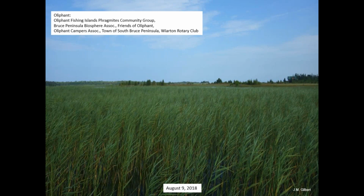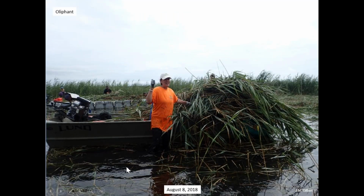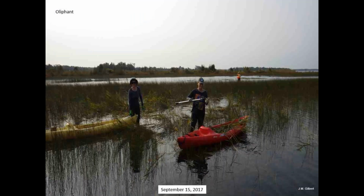There are a number of groups working in this area to deal with Phragmites. Oliphant is a big cottage community, lots of islands out there, lots of cottages, but it's also really important fish spawning habitat, really important wetlands there, and Phragmites had just taken over. And so a number of groups, very concerned about the Phragmites, are working together to deal with it. One of the amazing frag busters there, Leslie Woods, has spent many hours out knocking on doors, going around various islands, educating the cottagers about Phragmites, talking to council members about Phragmites, out actually harvesting Phragmites with her family and friends. Just a real go-getter up there.